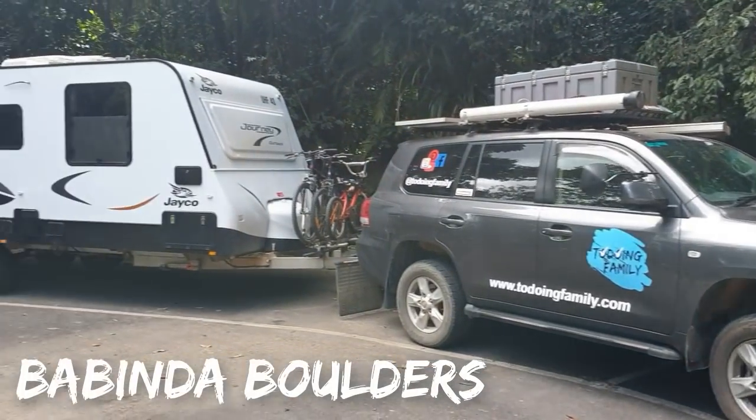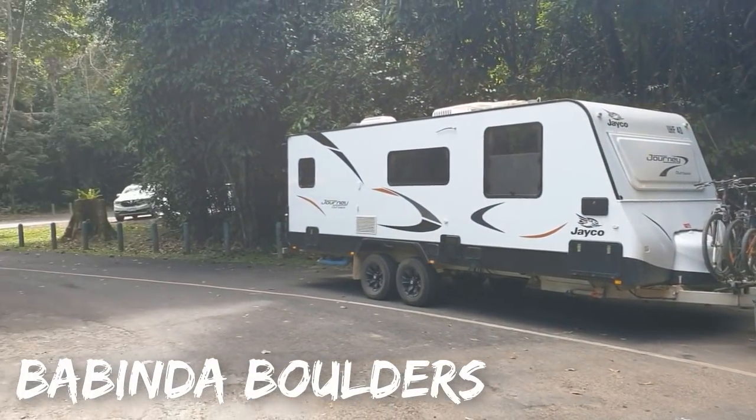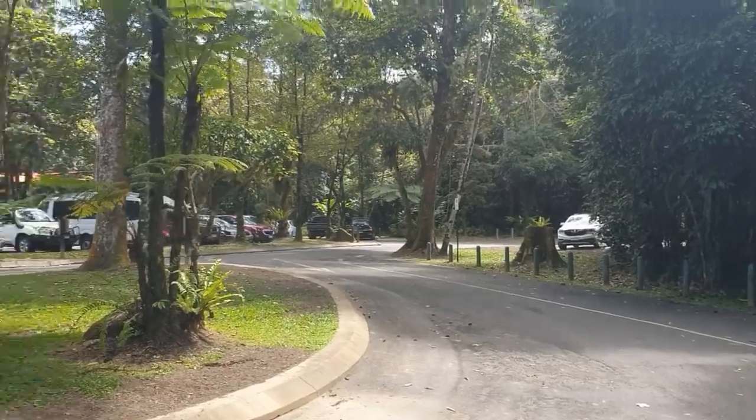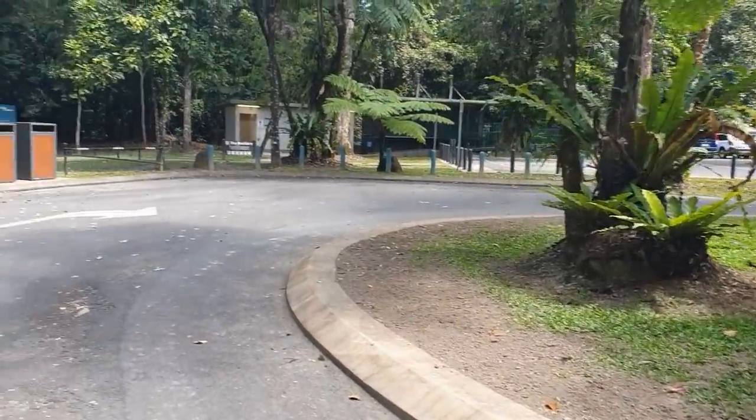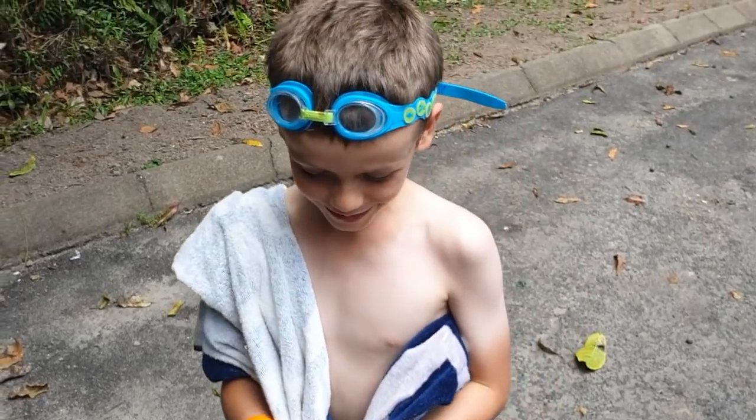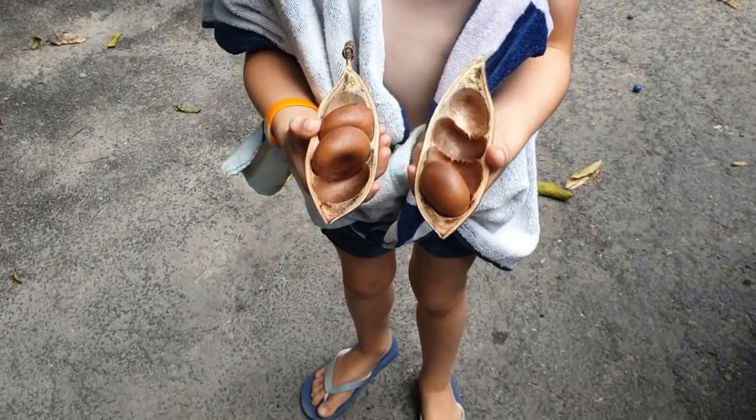We've parked in the bus parking, but that's a little bit naughty, but there's always motorhomes and cars in the caravan parking. There's only 3 spots here and they're already taken up, so we're going to park there. It's a Sunday. Should be right. We found some nuts in these little pods. Oh, they're awesome. We can use them to float down the waterway.